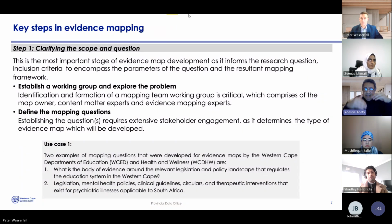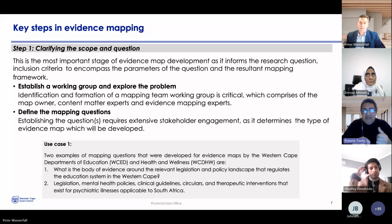In this step, there are several components. The first one, which is establishing a working group and exploring the problem, is extremely important, because here you put the people that will drive the whole process. Remember what I said in the previous slide in terms of a value chain. You need the right people, all the people in the room, in order to drive this whole process forward.